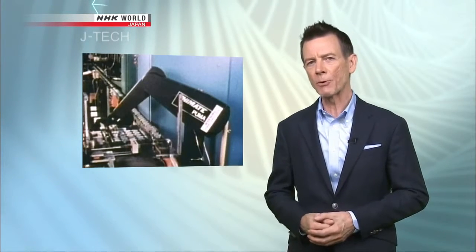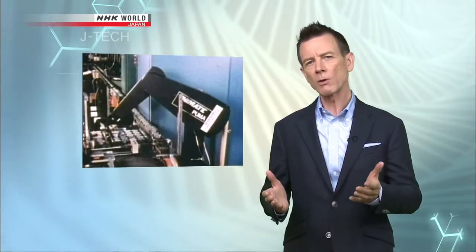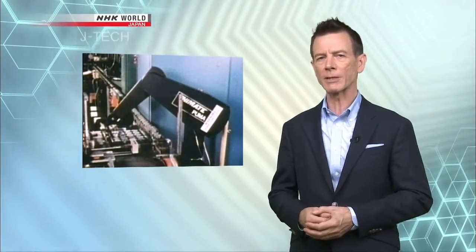But the concept of using these motors in robots still didn't exist, for the simple reason that industrial robots hadn't been invented yet. It was only in 1961 that American inventor George Devol and engineer Joseph Engelberger created the Unimate, the world's first industrial robot. The Unimate was a hydraulically driven device and was used for welding on General Motors assembly lines.